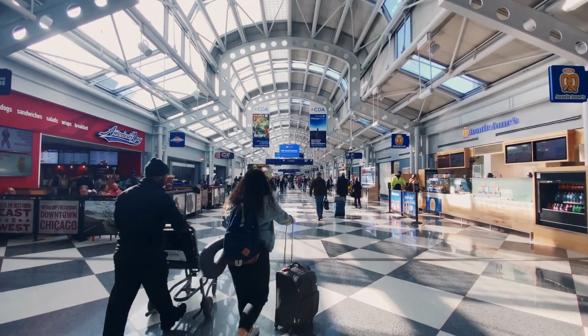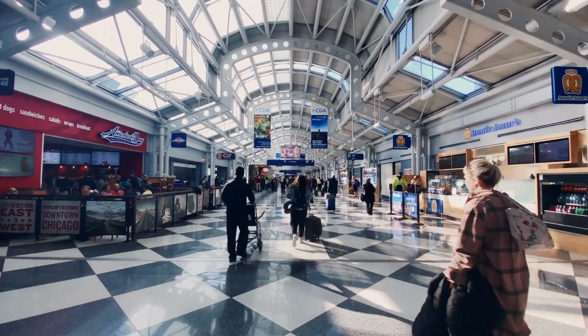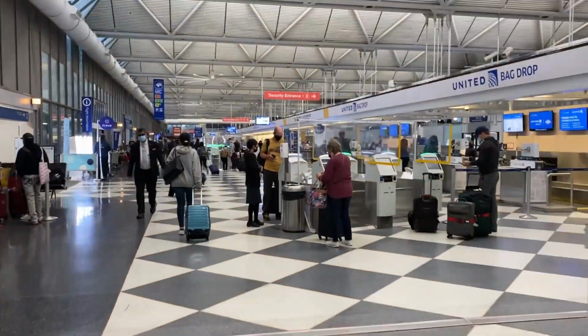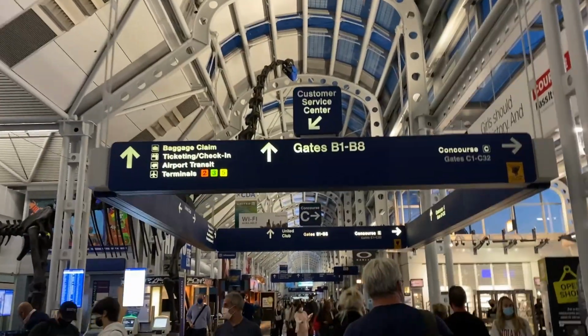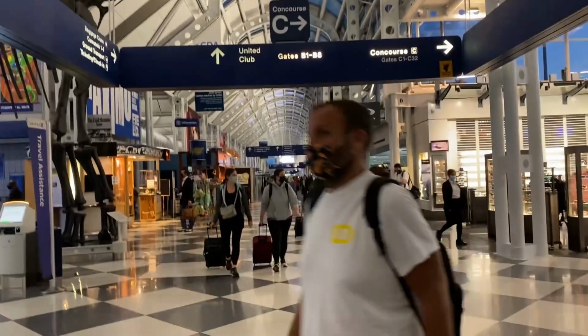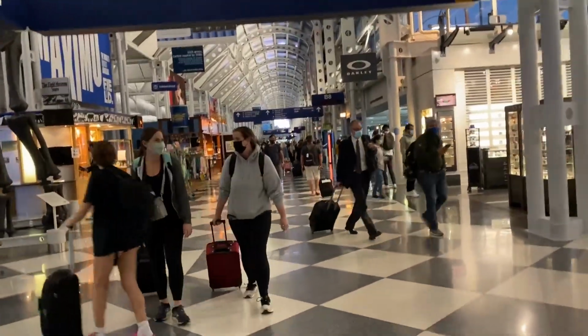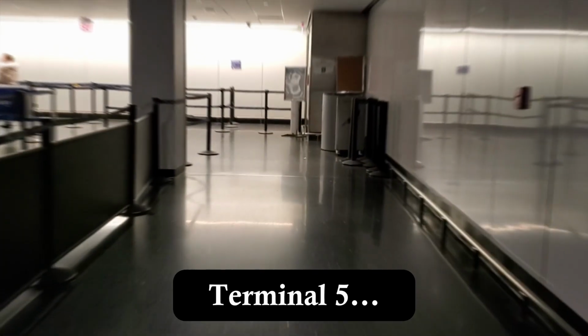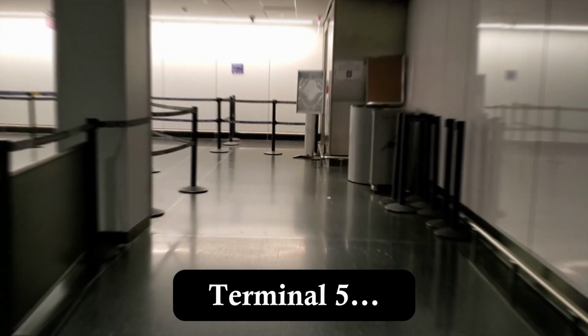With United Business Class, you get a special check-in counter, and you also get fast-track security, which is always nice in O'Hare's Terminal 1. That's another nice thing we love about flying United out of Chicago O'Hare. Even if you're going internationally, you don't go to Terminal 5, which is typically the international terminal. Terminal 5 is extremely dated and just generally unpleasant to be in.